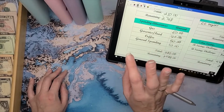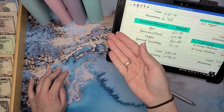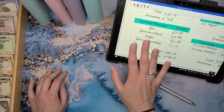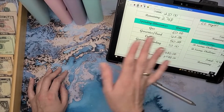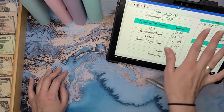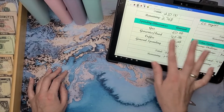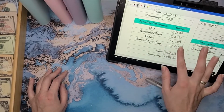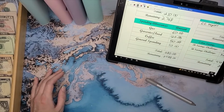But because I'm going to be driving between the two apartments to get stuff moved, and there's going to be a moving truck and all that fun stuff, I kind of want to add a little bit more to gas, but we're not worrying about it right now. So all of these categories stay the same: gas, groceries, food, coffee and general spending. 60, 120, 50, and 50, for a total of 280.